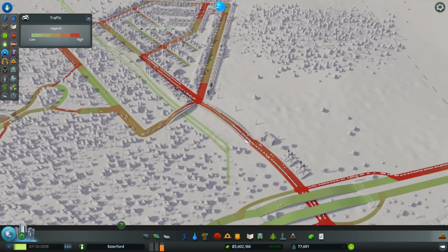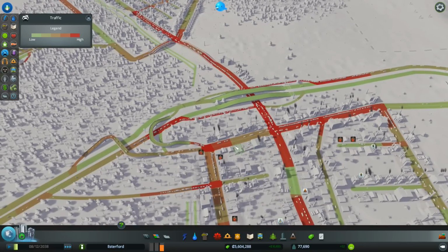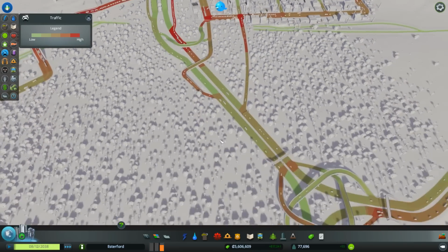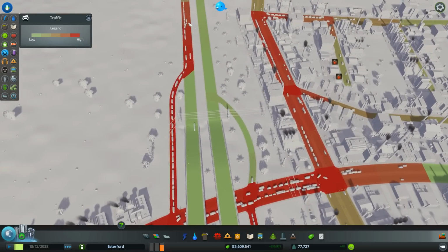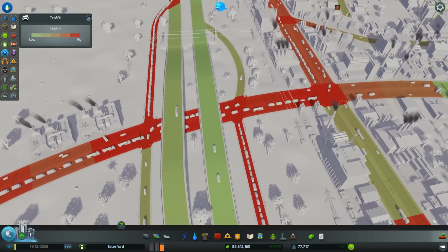Right. This is backing up because this is horrendous and horrible. So what are we going to do? We've got a lot of traffic which is backing up in this. Well, we can fix that. We know how to fix that. We've got the same problem here. Well, we know how to fix that. We can fix that one. Right, let's do it.